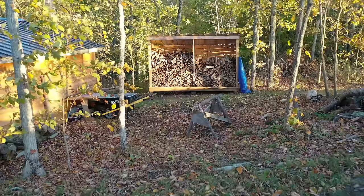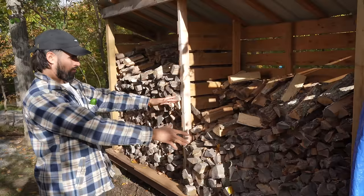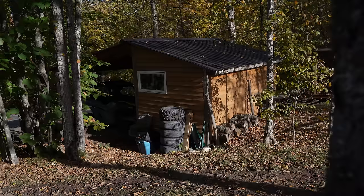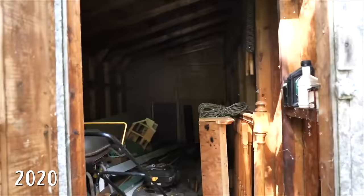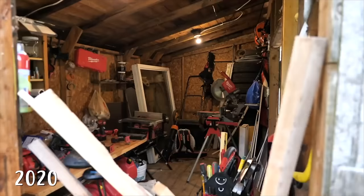Here we've got the wood storage. We try and keep it an extra season, so we've got dried and then more fresh stuff. It's all pretty dry now. And then over here, my man cave workshop, place where I go to relax. If you are ever looking for Eamon, he is right here. This was also a falling over, decrepit, sad looking building. So we fixed it up, fixed the foundation, redid the siding, added new roof and a lean-to.